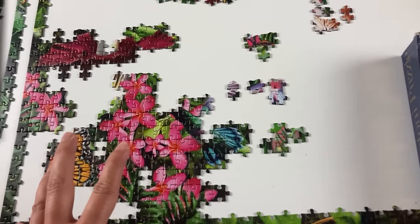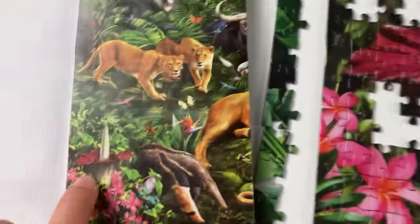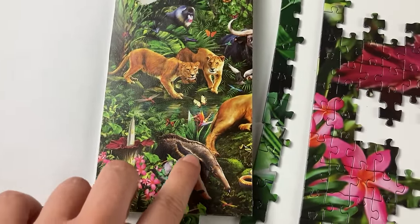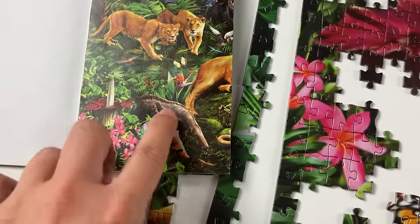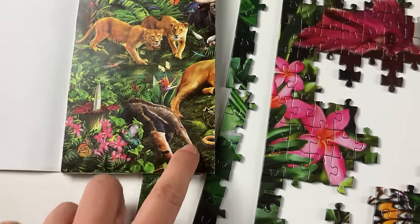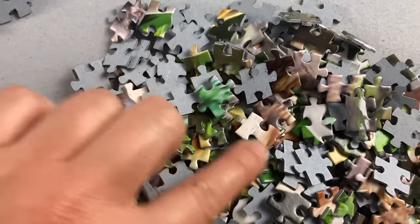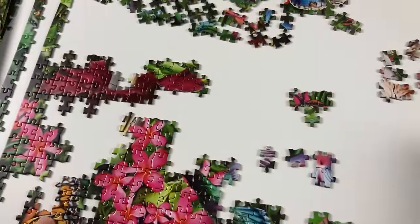So what I thought I would do is, I've come across a little bit of the lighter colours here, the whites where the stem of this flower is. There's also, quite nearby, we're getting into the lions, and there's a butterfly there. You've got this creature here, and the snake. I've managed to put together a little bit of that frog there. So I think what I'd like to do next is grab the light coloured whitish pieces, which are here, and put together a few of those bits, maybe fill in these flowers a little more.